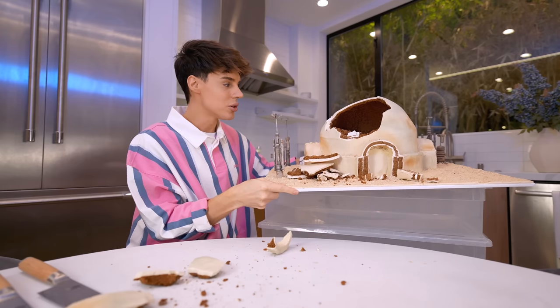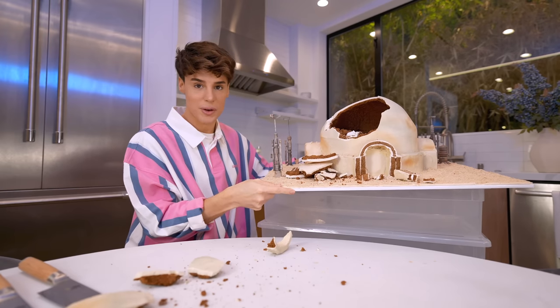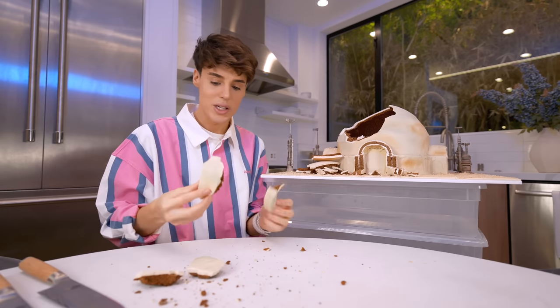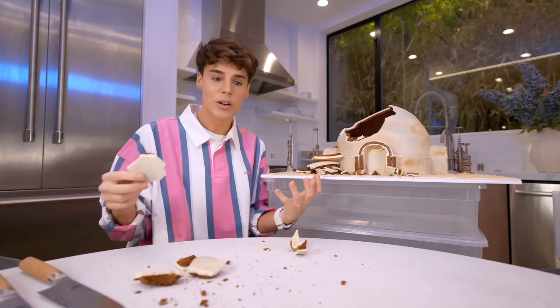Is there any episode or sequel of Star Wars in which they destroy Luke's house? Because if so, it's accurate. Right now, it looks like there's been a war. Now I know where Star Wars comes from. This is a work of art, how they've painted each bit to make it look like stone. It's out of this world, truly.